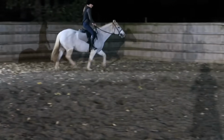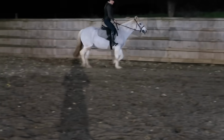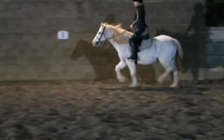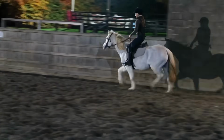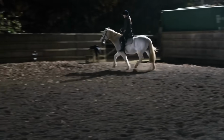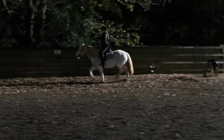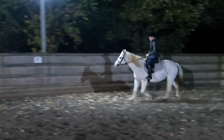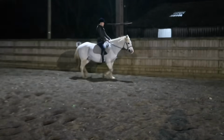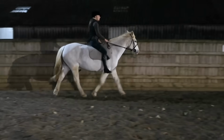Keep going, keep going, keep going. Little nudge with your heel, don't let her slow down. Are you on the right or wrong diagonal? Right. Yes. Sitting trot with no saddle.